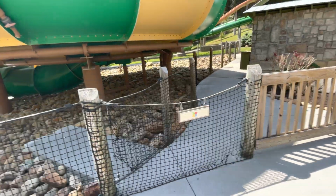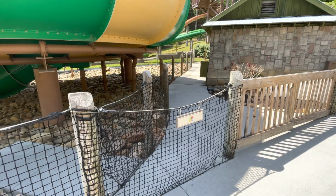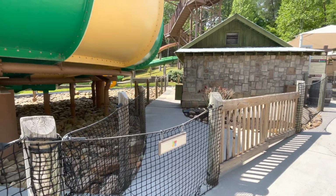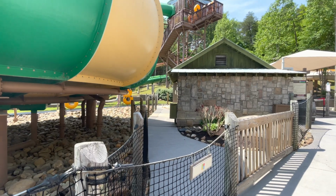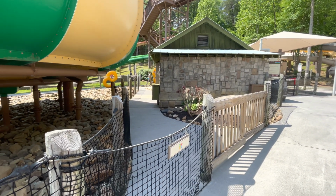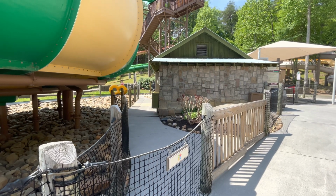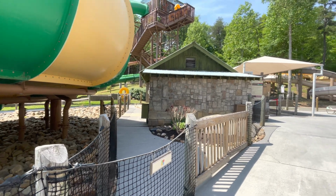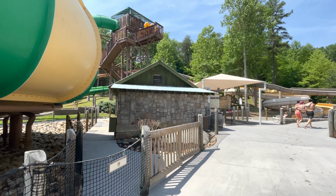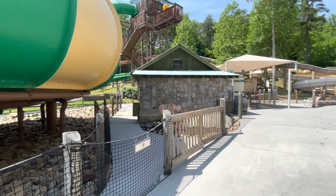So you'll see on the map that there is a calming area for those with sensory needs. We're looking for the cooling spot. Actually, it's called the calming spot. And it's right behind here, but it looks like it's currently closed off. But definitely those of you with children or who have sensory needs and just need to get away from it all if it's really crowded, this is the area where you could go.